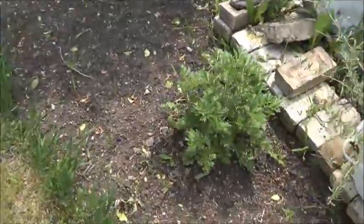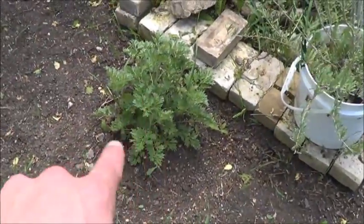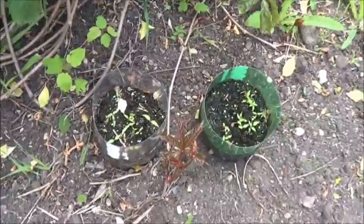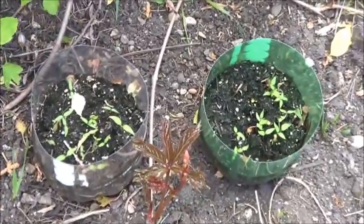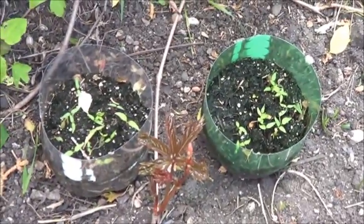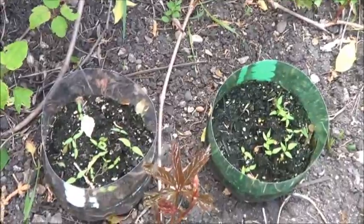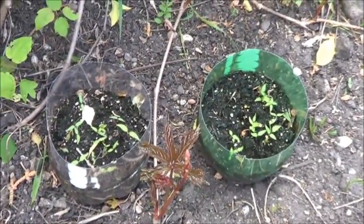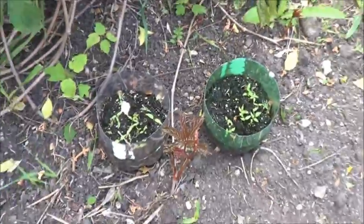I still don't know what this is. If anybody knows what that is, let me know. Otherwise, I'm just leaving it because it looks nice, like I've said. Here are those pop bottles that I started the orange habaneros in. I took 23 pepper seedlings out of there, and as you can see, I've still got quite a few. I'm just leaving them in there. I may transplant them somewhere else. I don't know.